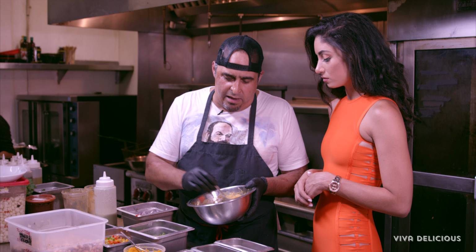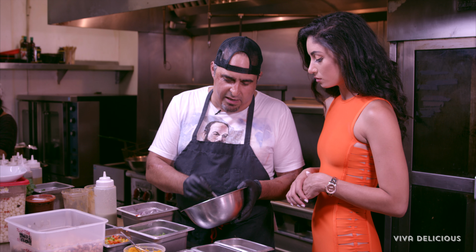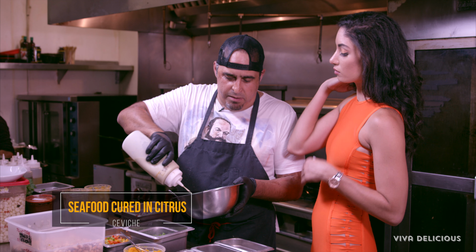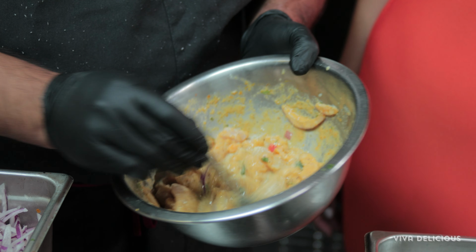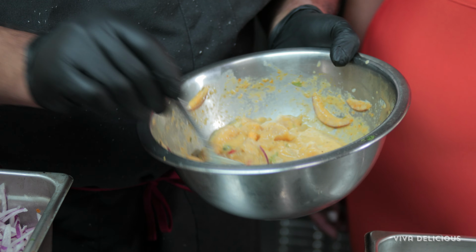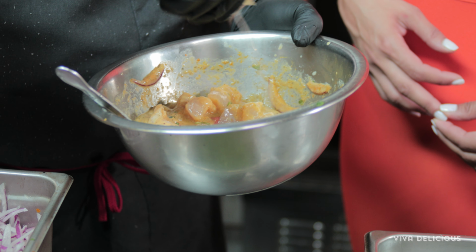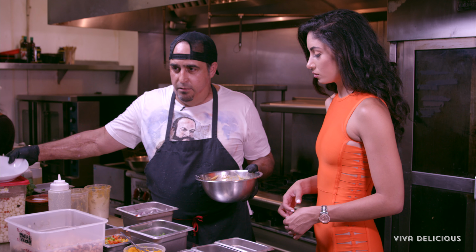So right here, I'm making sure that all the fish goes through that little puddle of leche de tigre. I don't want no raw fish. I want everything to have been cooked by the lime juice, because it's pretty much raw fish that's getting cooked by the lime juice. So right here, everything has gone through the little pool of leche de tigre, and we're ready to plate it. And then at the end, just to add a little freshness to it, a little fresh lime juice in there. Okay, so bam. So now we have our plate.